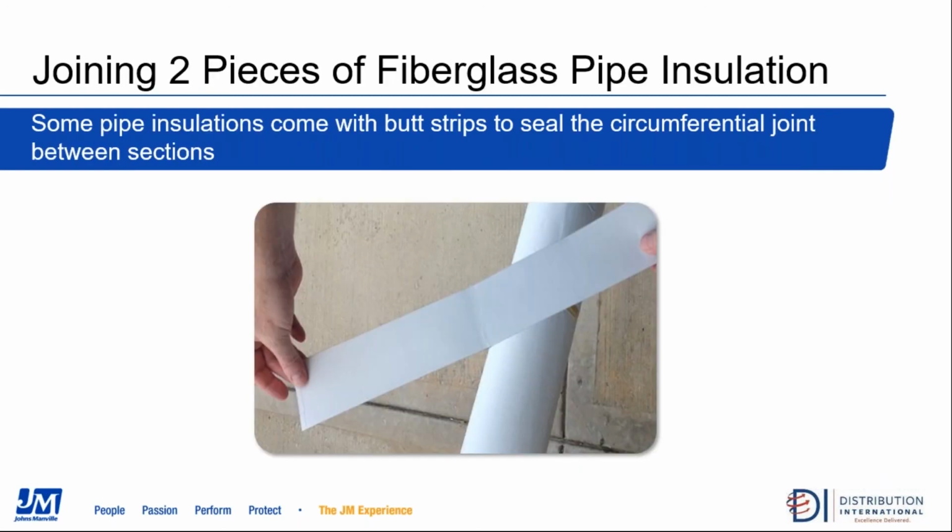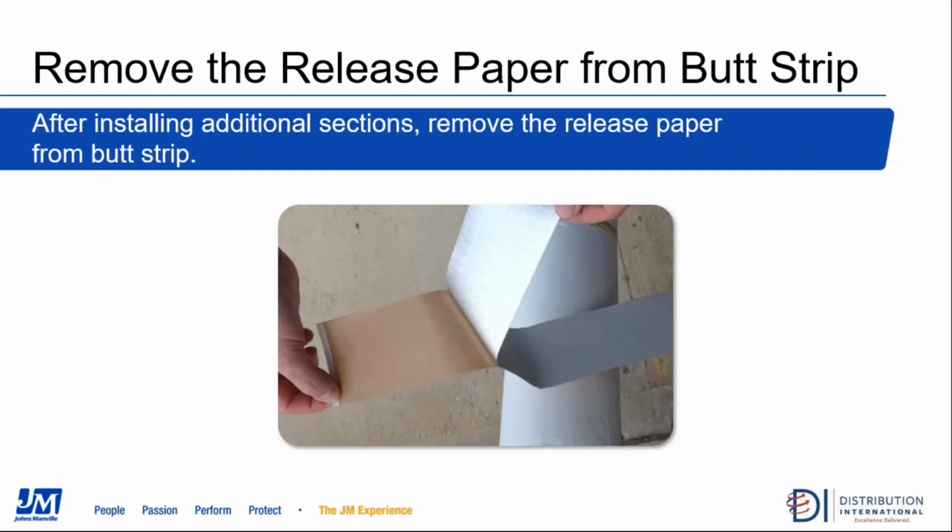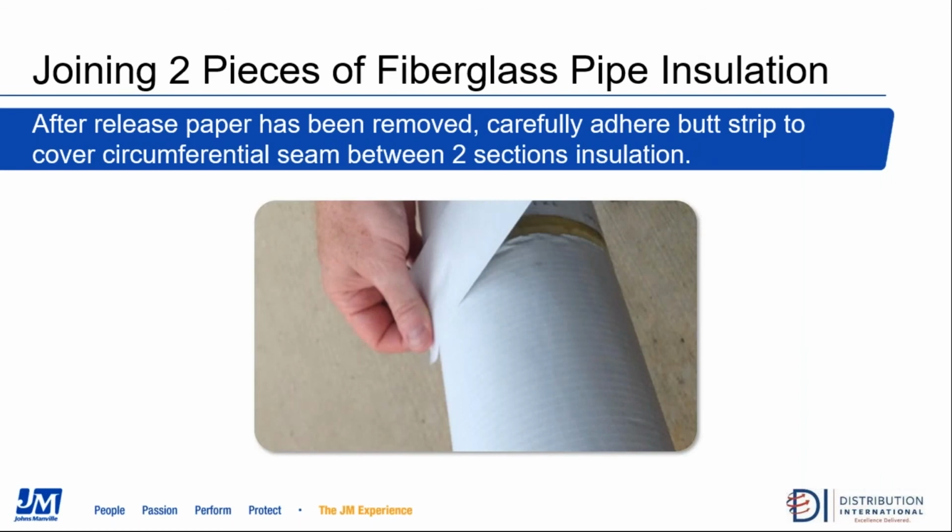Pipe insulation then comes with butt strips, and these are sealing the circumferential joint between the two sections. You can see a butt strip here in this picture. After the sections are installed, you remove the release paper from the butt strip. You're going to apply it between the two sections shown here in this slide.